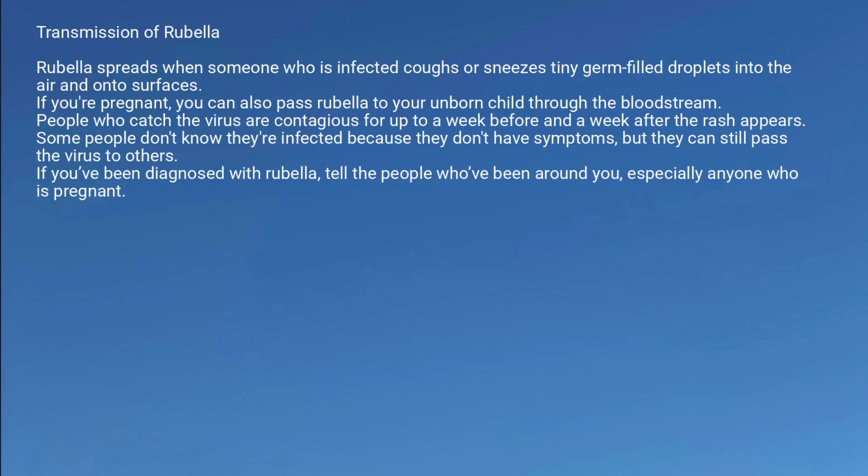Transmission of rubella. Rubella spreads when someone who is infected coughs or sneezes tiny germ-filled droplets into the air and onto surfaces. If you're pregnant, you can also pass rubella to your unborn child through the bloodstream. People who catch the virus are contagious for up to a week before and a week after the rash appears. Some people don't know they're infected because they don't have symptoms, but they can still pass the virus to others. If you've been diagnosed with rubella, tell the people who've been around you, especially anyone who is pregnant.